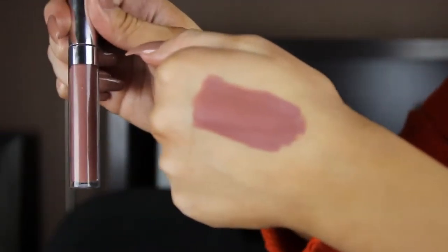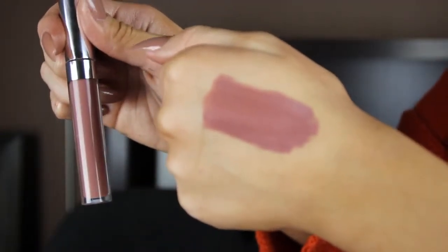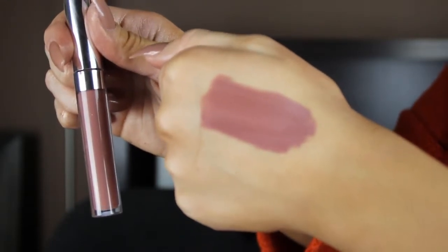The next color I have here is the shade Beeper. I am obsessed with this color. I haven't actually tried it on my lips yet because a lot of this stuff I've been waiting to film this video before I use any of them. But I did see an Instagram post of someone wearing this and I instantly fell in love. I was like, I have to get that when I order my ColourPop stuff.